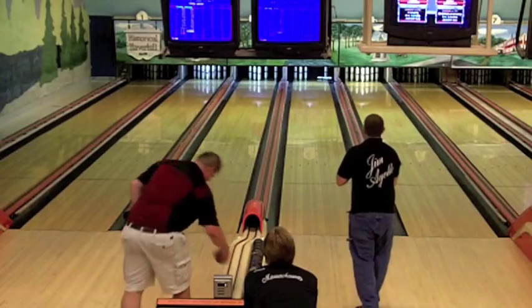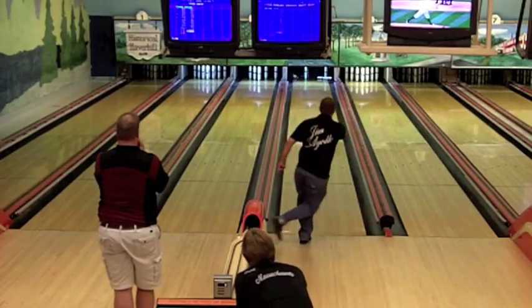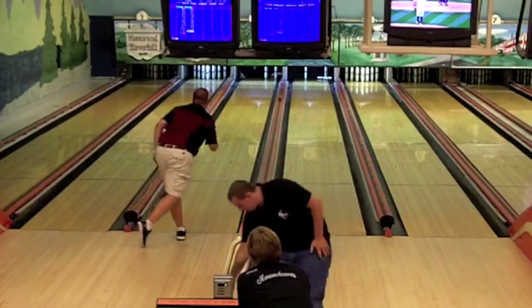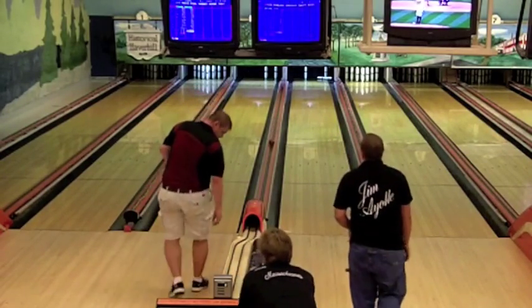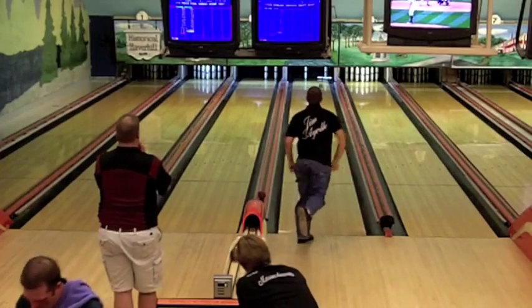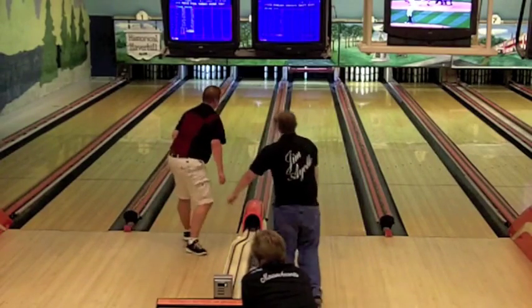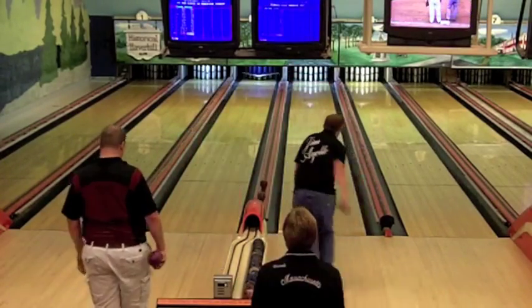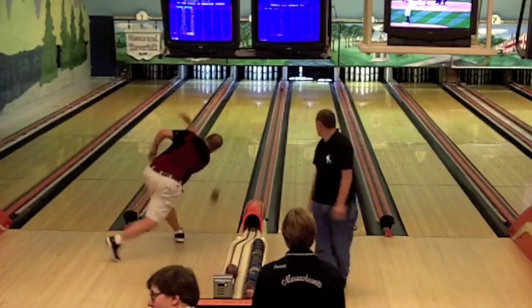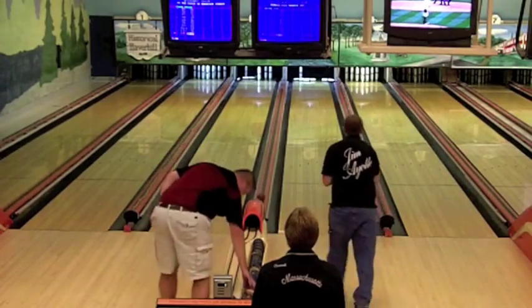So it looks like Brian and Jim are going to finish in a tie for third place in this singles elimination tournament. Great bowling by both guys all day, I should say. I don't have the qualifying scores in front of me, but they both finished pretty high in the standings, and then they've gotten through the rounds of 32, 16, and 8. So that's terrific bowling.